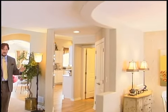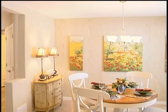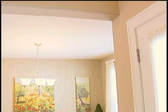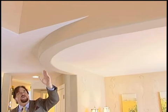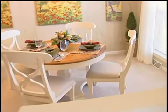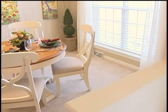Now let's take a look over at the dining room. Now you can see it's just off the foyer, and what a wonderful delineation that we did for defining this room from the rest of the house. And you can see we dropped a nice little header here, put in this very pretty curve. We did the half walls, again isolating and yet keeping open for spaciousness this wonderful dining room.